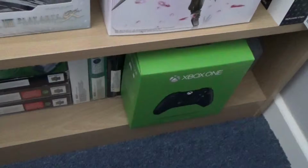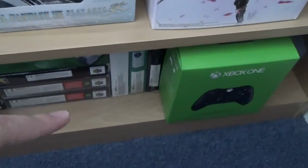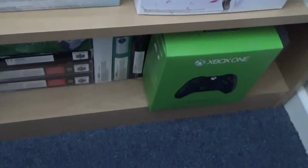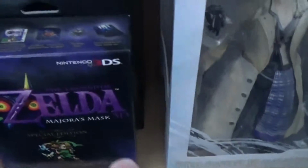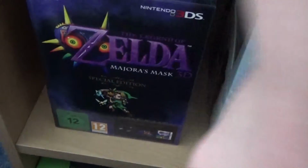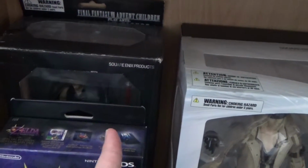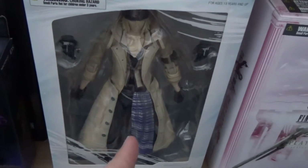So now we have all my stuff that I put here. Spare Xbox controller, chat cable adapter. Down there are the N64 games, and there's my 3DS Majora's Mask Special Edition, and this is pretty much where my figures are. So behind I've got Cloud, the Advent Children one, Snow from Final Fantasy 13.